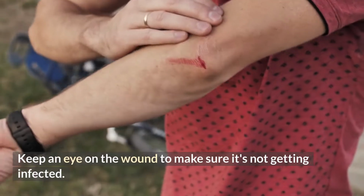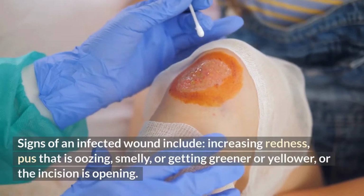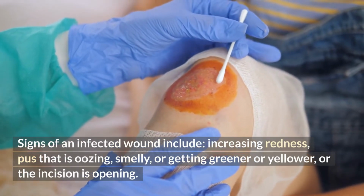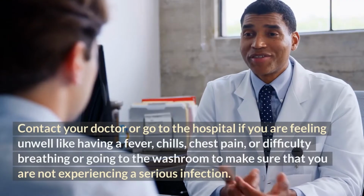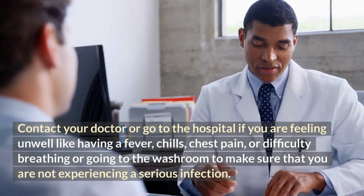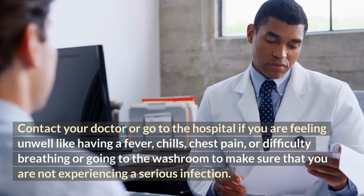Keep an eye on the wound to make sure it's not getting infected. Signs of an infected wound include increasing redness, plus pus that is oozing, smelly, or getting greener or yellow, or the incision is opening. Contact your doctor or go to the hospital if you are feeling unwell, like having a fever, chills, chest pain, or difficulty breathing or going to the washroom, to make sure that you are not experiencing a serious infection.